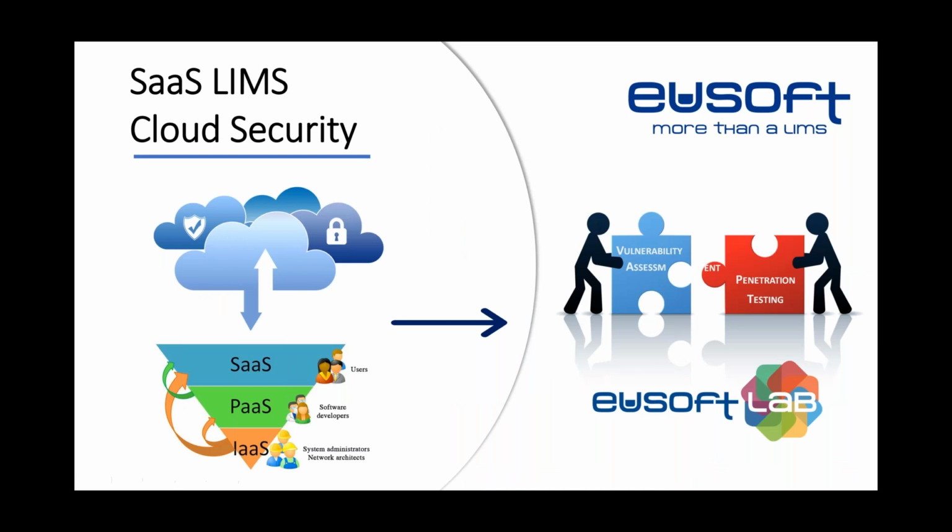What does it mean? It means that Eusoft SaaS LIMS is managing a cloud security platform. As I said before, we have three different levels of the cloud platform. The first one is infrastructure as a service, then we have platform as a service, and the last one, that is used by our LIMS, is SaaS, software as a service, in the cloud platform.